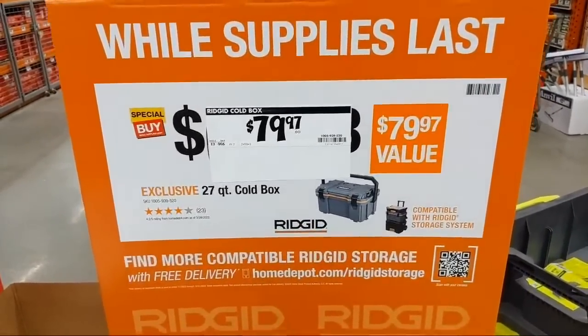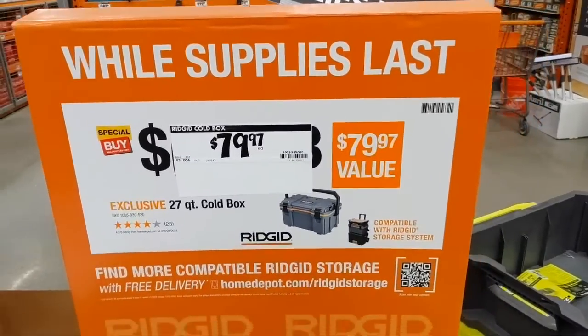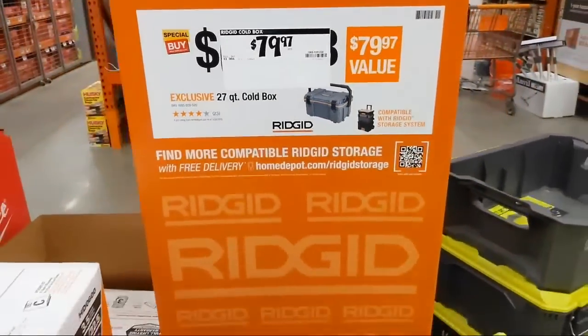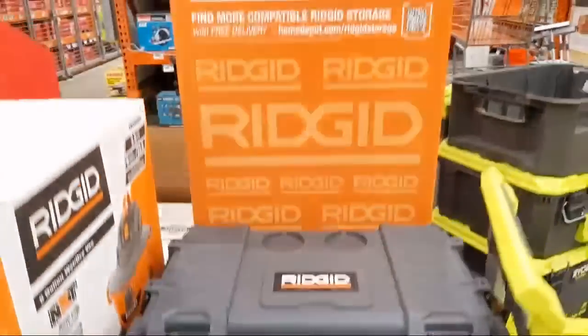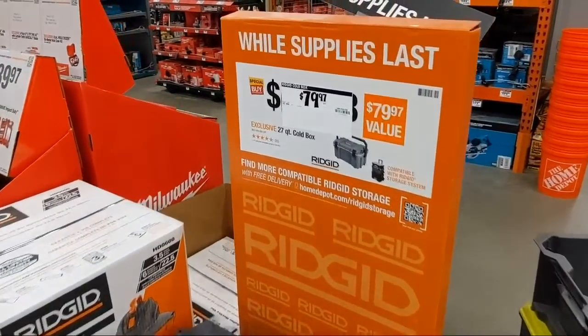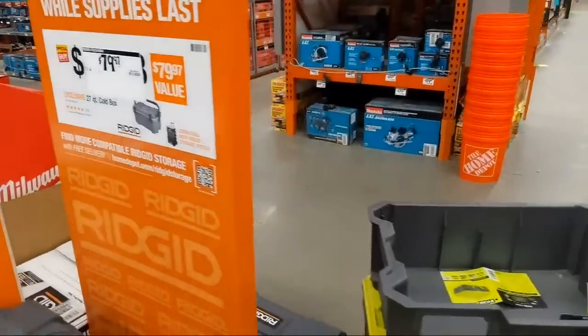Here's the thing. If you wanted to find out more about that cooler box or cold box, go to this video right here. I gotta tell you, I think that they're rounding out that system, and I like what I'm seeing. Sturdy, and if you don't need soft side storage, but you need open toolboxes, hard side, it's a great system. Just my opinion though.